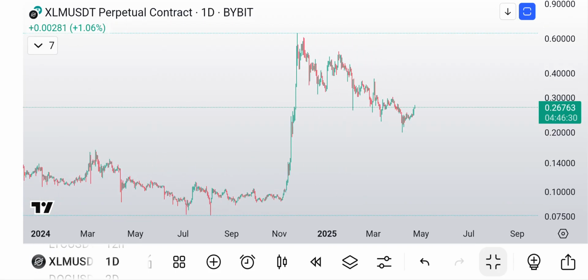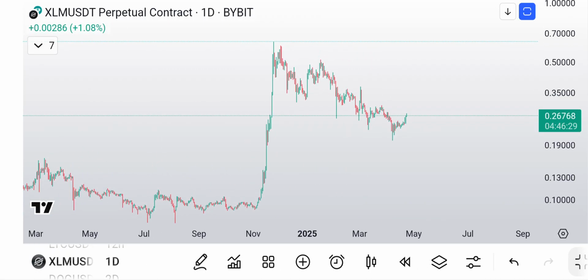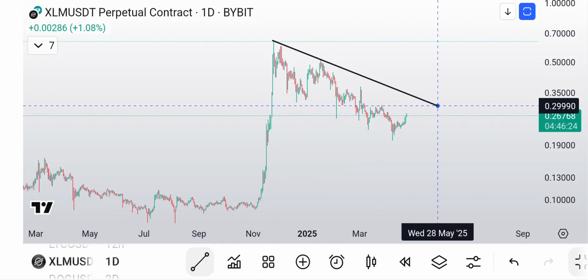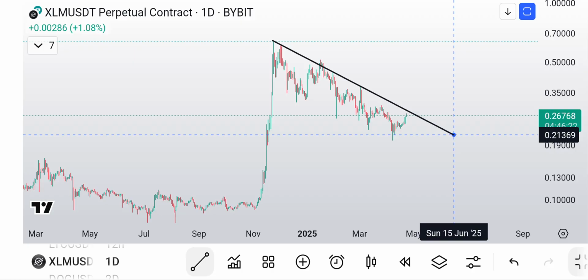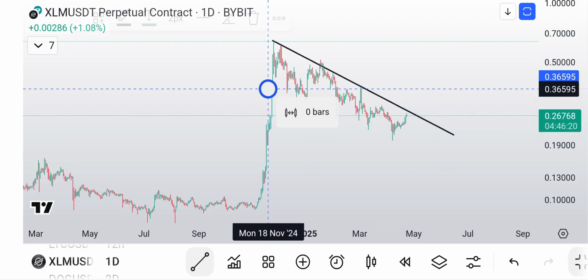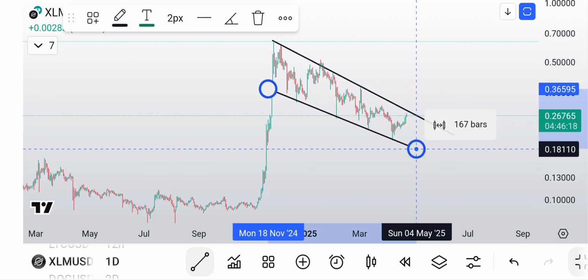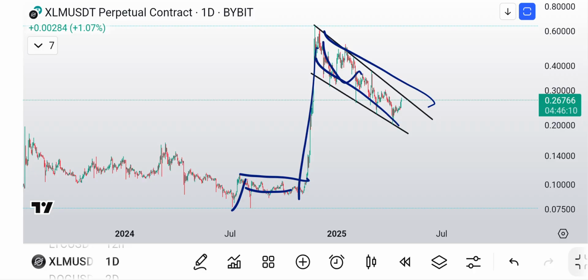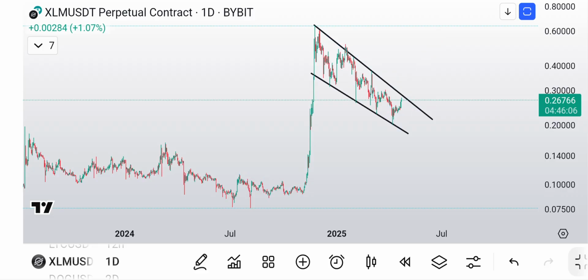XLM, one of my favorite looking bull flags. Looks really nice to me. Trying to just get it real tight. Yeah, I mean it looks really awesome to me. You have this wave 1, this wave 2, flagging out for a wave. You have wave 3 flagging out for a wave 4. Let's go get a wave 5.